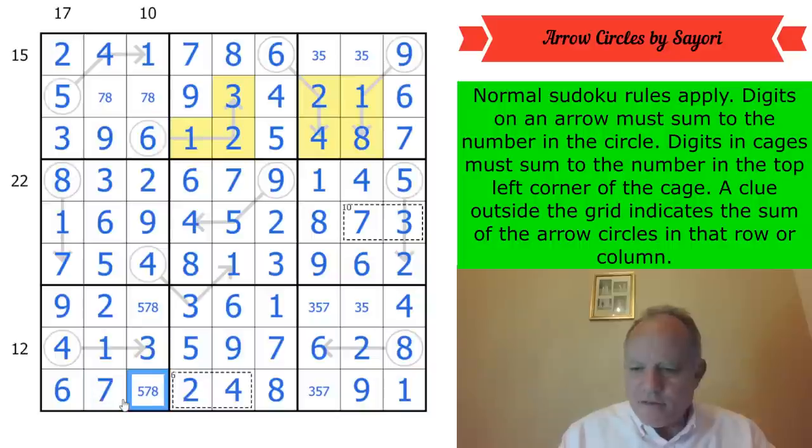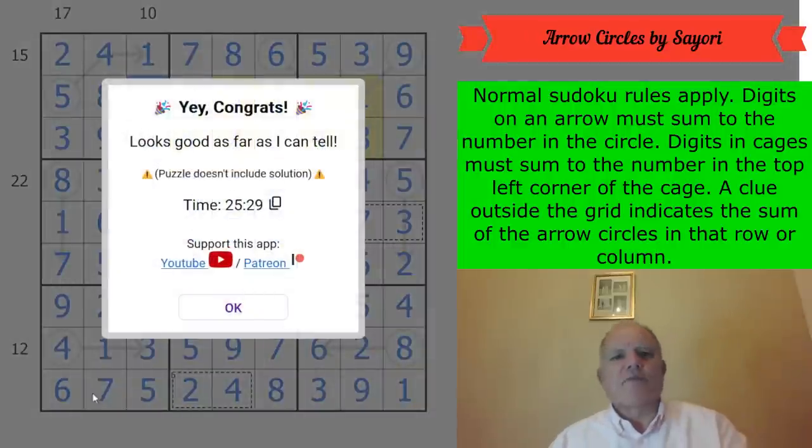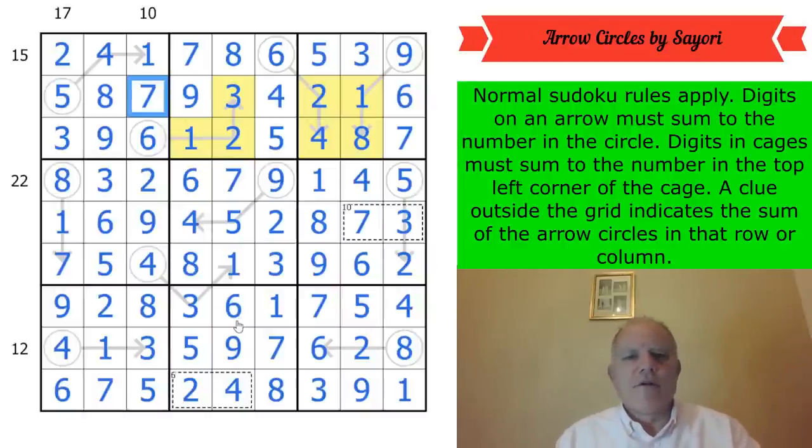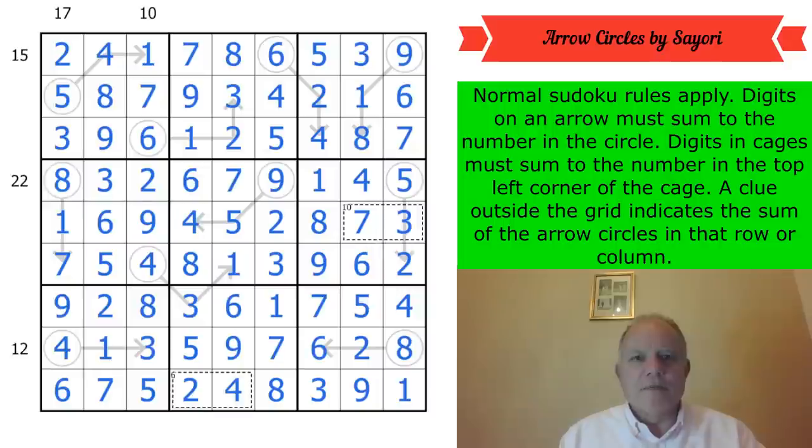8 there. 7, 5, 8. 5 and 7. 3, 5, 3. 8 and 7. That's a lovely puzzle. That's really cool. Beautifully organized. Didn't really need the fancy stuff with the hidden X-wings, but I enjoyed solving that. It's very clever.